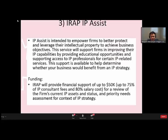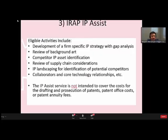Generally, it's 75% covered, but there are some programs where you can get $25,000 covered, and the fee's only $500. So that one's pretty good. But generally, let's just say, for your intents and purposes, up to 50K, and then you need to go through the particular application process.